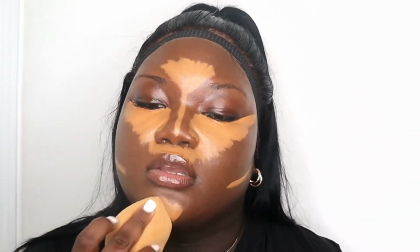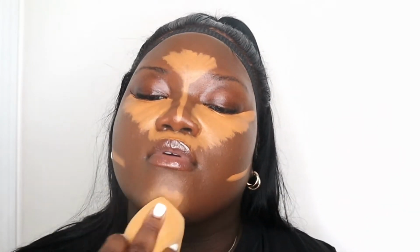Okay, so I'm back. The sponge is wet, so I'm gonna spray my sponge again with the continuous setting spray from Morphe, just to re-dampen it, because you know, the walk over from the bathroom and me talking and setting it up. So, let's see. I love my concealer to have a little bit of time to dry down, because it just gives you better coverage than if you just automatically blended it out.